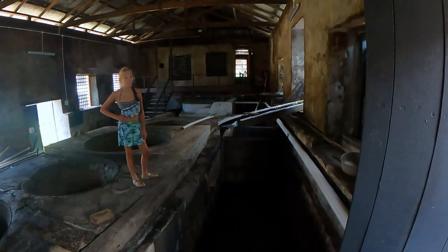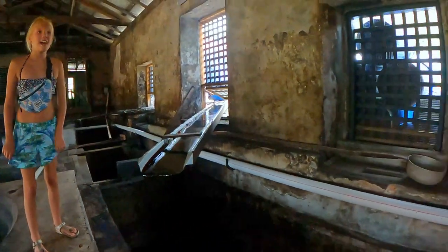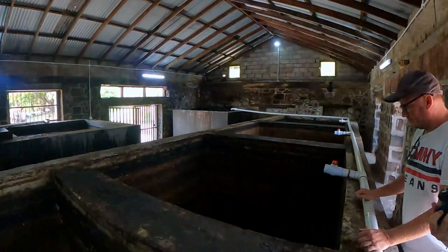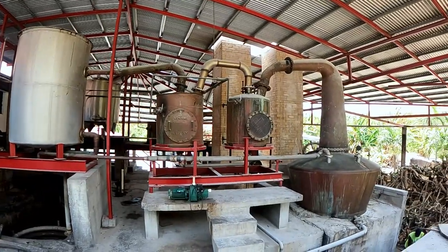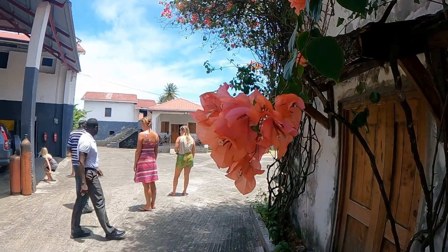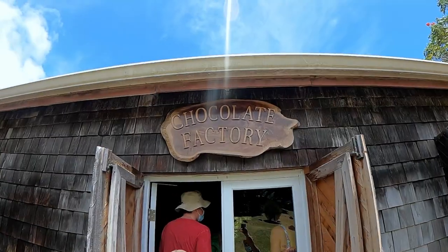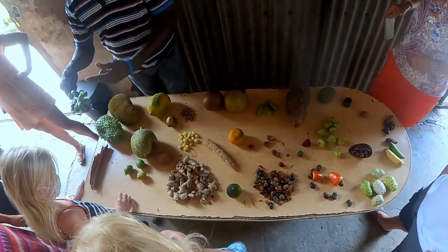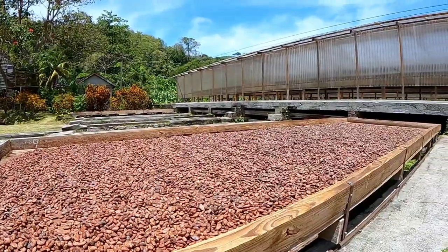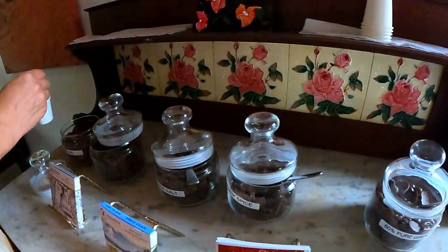We are guided through the rum making process. First, the sugarcane gets crushed by the rollers that are powered by the watermill. Then there is the fermentation process, and the juice gets boiled in copper pots. Our next stop is at Belmont Estate for a cacao tour. We see all the different spices and fruits that grow here and get a taste of their chocolate.